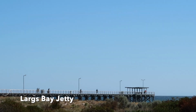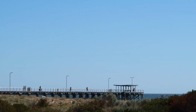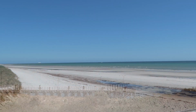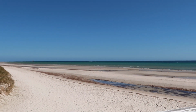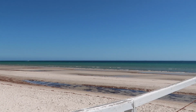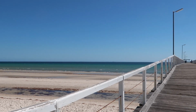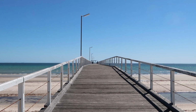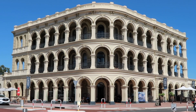It was built in 1882 and it's now just a third of its original length as a storm badly damaged it in 1953, and when it was repaired it was shortened to its current length. It was built to provide harbour facilities for overseas passenger ships. The hotel at the end of the jetty provided many passengers with accommodation for their first night in Adelaide.